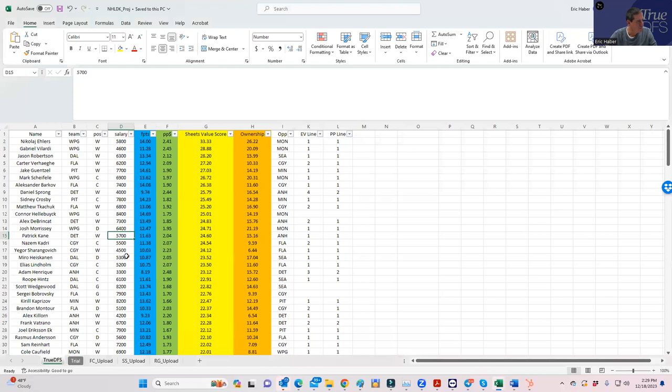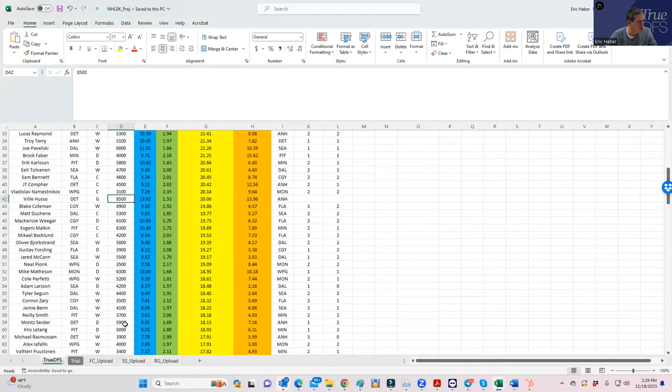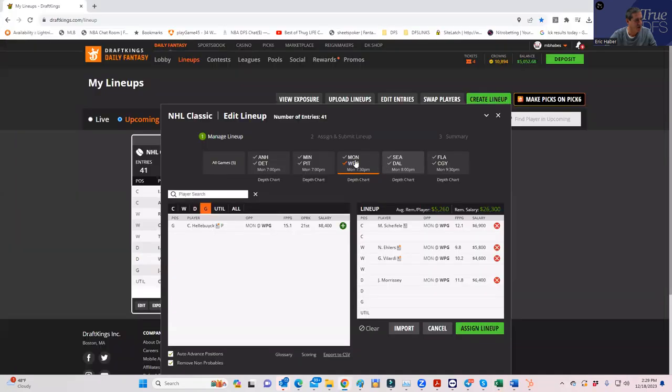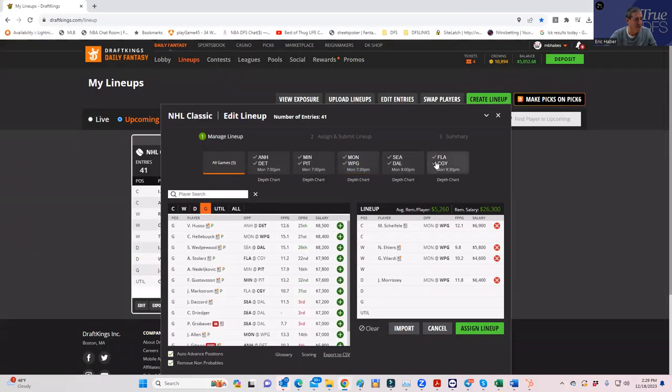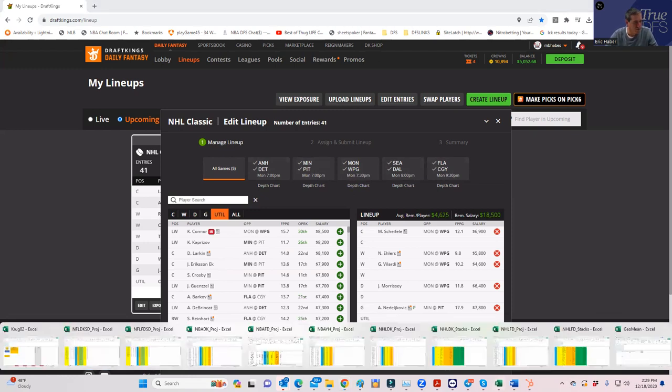So that would be, well, Bobrovsky is 7,900. I wanted something even cheaper. I'm not even getting a projection on all these yet. I'm sure one will show up eventually. Okay, Markstrom from Calgary is 7,300. That's fine. Actually, that's against Florida, so you probably don't want to do that. Let's do Gustafsson. Well, Pittsburgh, he's probably going to win. So at 4,625 a man, where are we going to go for value? Let's take a look.